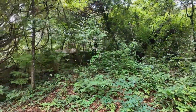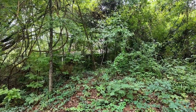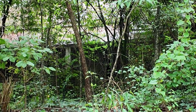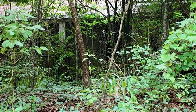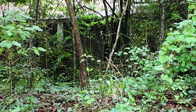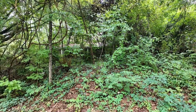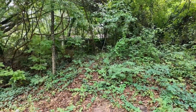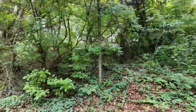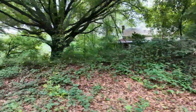If y'all can see this one, let's see if I can zoom on this one. Hang on, so I can prove there's a house in there. Y'all see that house in there? There is a house in there. This one gives me a little bit of the creeps. I'm just gonna be honest with you. You ever just feel like, yeah, it just gives me the creeps. I think the one next to it's lit too.